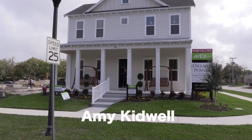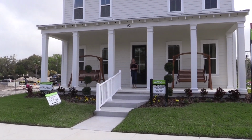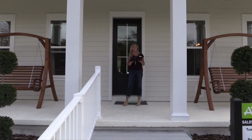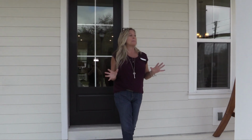Heart and Home Orlando, and welcome to a new community here called Dillard Pointe. We are in the heart of downtown Winter Garden. This is Avex Homes, and this is their Bristol model home. This is a fantastic brand spanking new community, and the exterior elevation on this home has me in love.